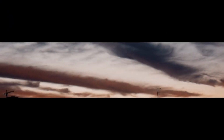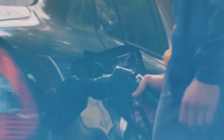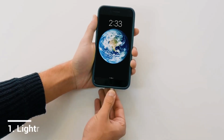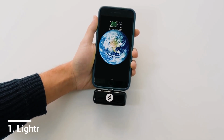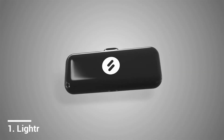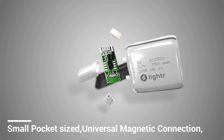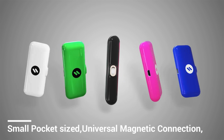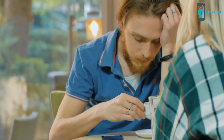Everything in this world needs some charging. Cities, plants, cars, people, animals, and of course all the devices. Introducing Lightr, the world's smallest smart charger. Lightr is a smart charger with custom-developed magnetic connection and integrated safety and smart systems with two powerful slim batteries that charge your device up to 100%. All of that is combined with eco-friendly materials and beautiful color variety.